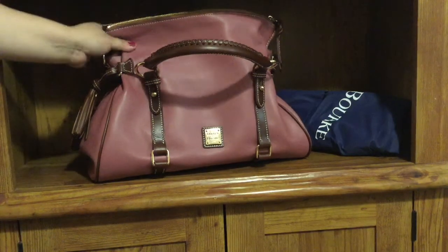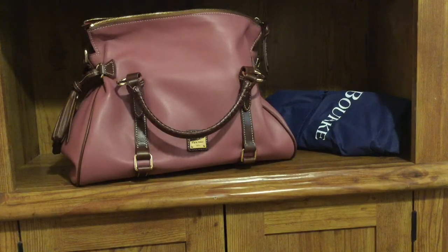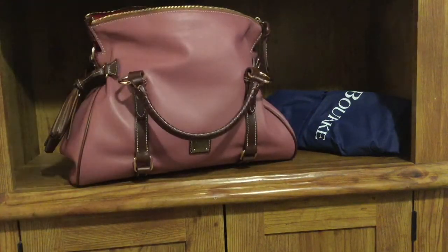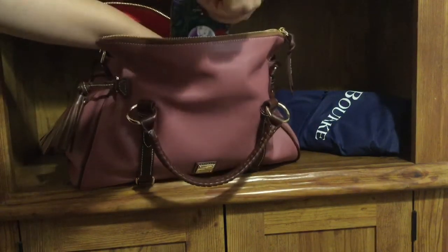Okay, so to do a demo on what fits in one of these satchels, I have a few things here that I can use to show you. So we're going to start with the glasses case. We're just going to slip that in here. And then I have my phone. Again, I'm going to slip it in the other slip pocket.